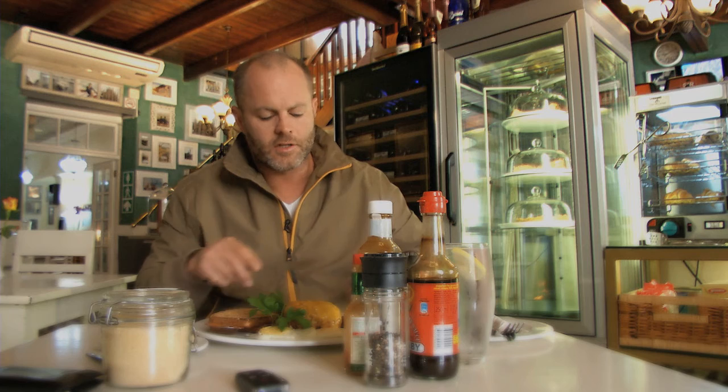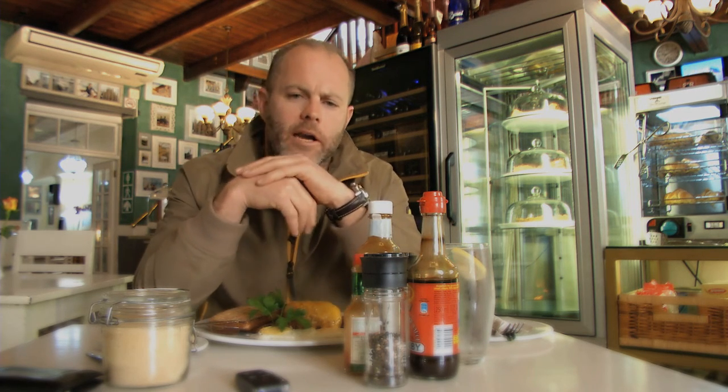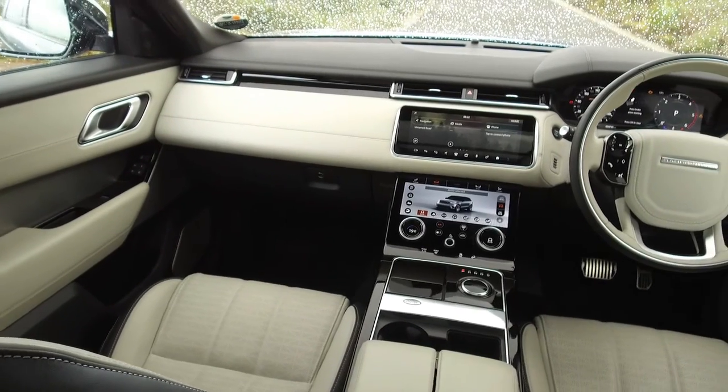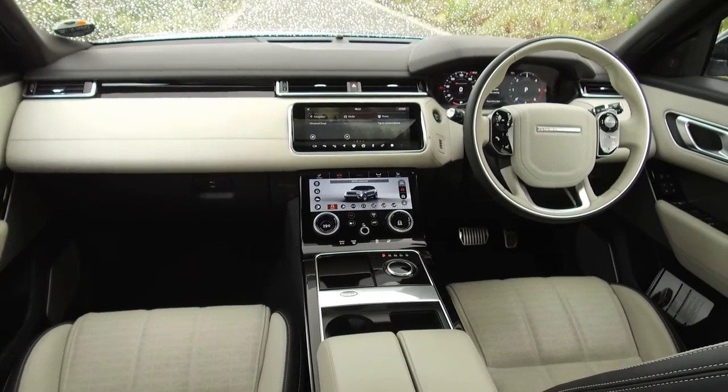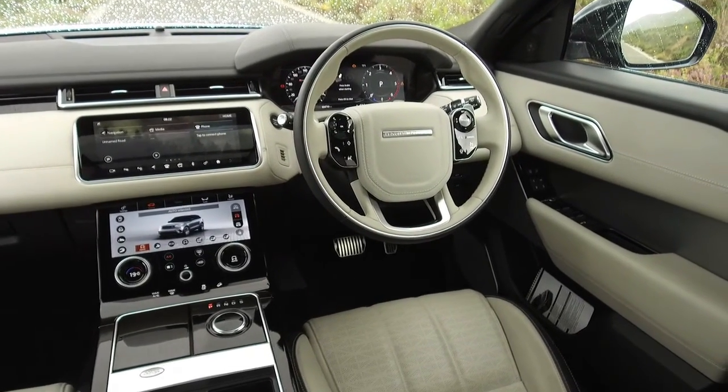But you know, for me, it's really not about the looks. What's important is what's inside. I'm serious, that is what's important. The inside. Wow, the interior of the Velar literally is a work of art.